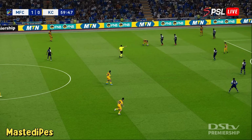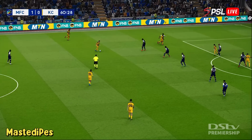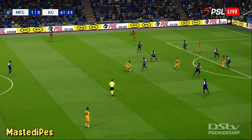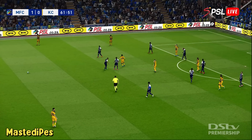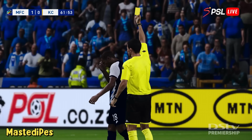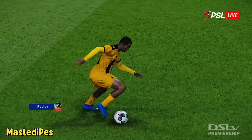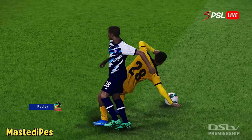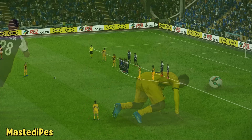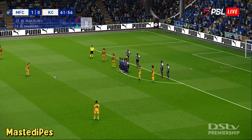Well, that's a foul, free kick's been given. Bond. Oh, he's going to be pulled back for that one. He is going into that little black book. Substitution on the field. Number 41. Number 40.